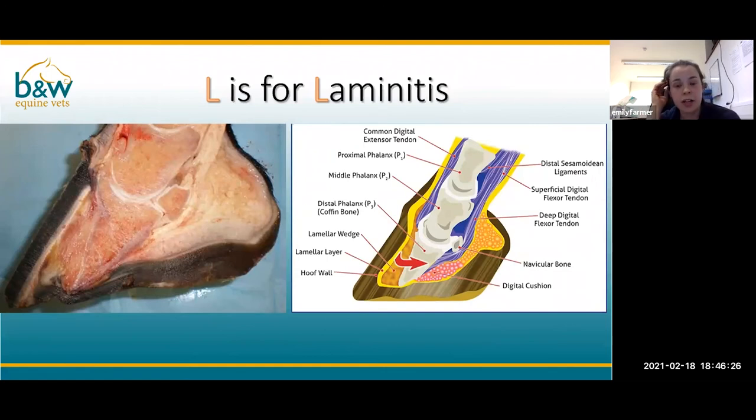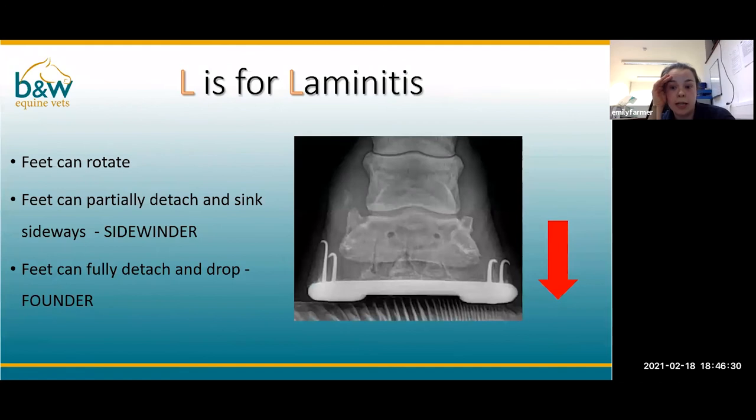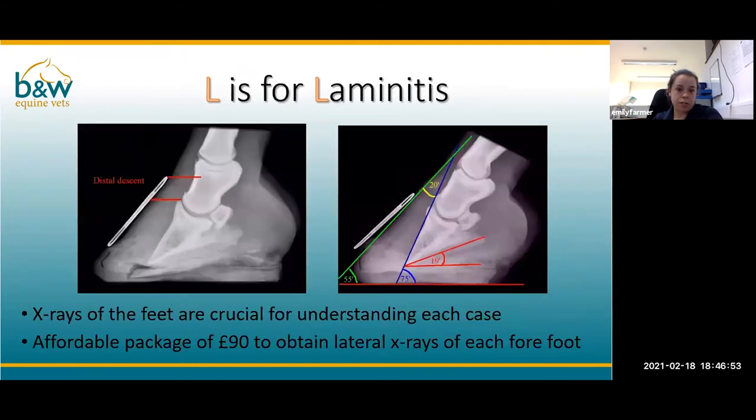So it is a very serious condition and needs to be treated quite quickly and appropriately, and again, absolutely get hold of us as soon as you suspect it, and we can give you advice and come and see the horse for you. So yeah, as those pictures and comments suggest, what I spoke of before, absolutely the pedal bone can rotate and eventually drop and detach, which is founder.